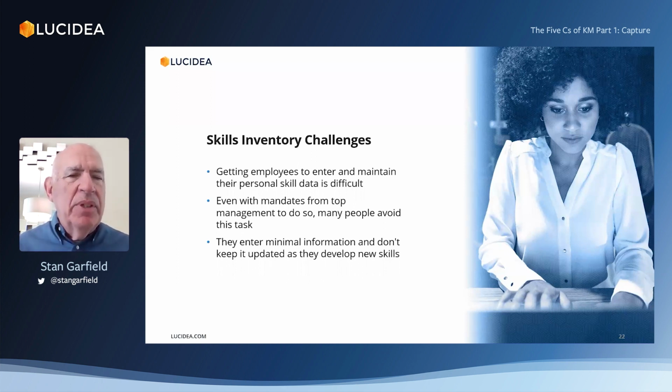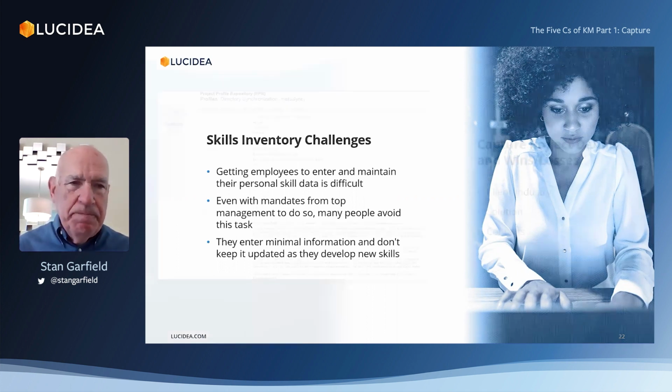So they'll enter minimal information if they're forced to, but they won't necessarily keep it updated. If they develop new skills, if they have new projects they've worked on that should be used to update their experience, they won't go and do that. It's just not a natural thing to always be updating your skills inventory. So therefore, even though this sounds like a good idea, you have to understand what you're up against. It's not going to be a natural thing for people to keep these profiles updated. So therefore, you may do capture, but it may be a one-time capture only, and it won't be current when someone goes to try to retrieve it.